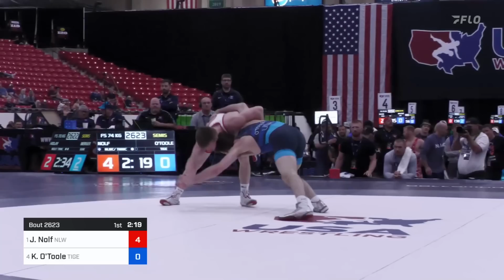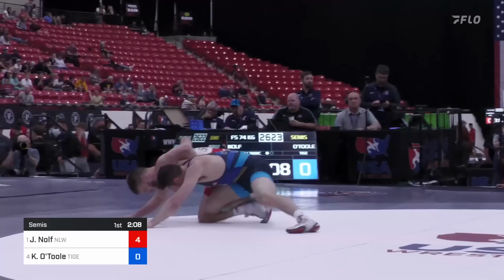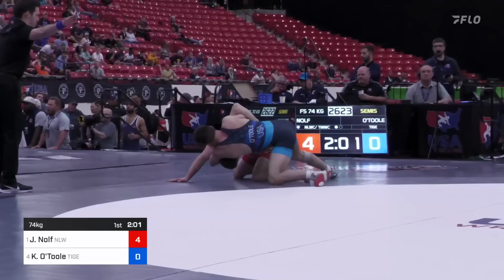Seatbelt position for Keegan O'Toole. Whizzer, Nolf. A lot of action in less than a minute. Towards the edge. O'Toole looking to horse Nolf over on the edge. And they're out of bounds. No points.